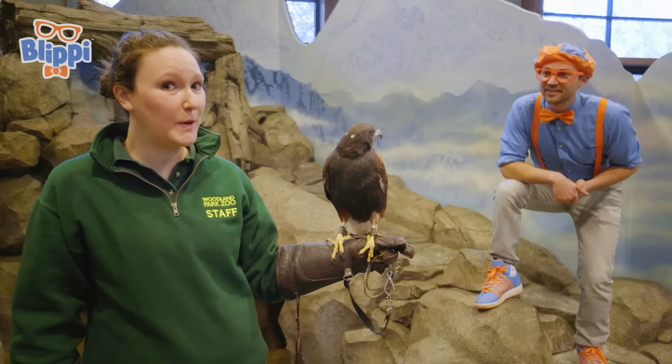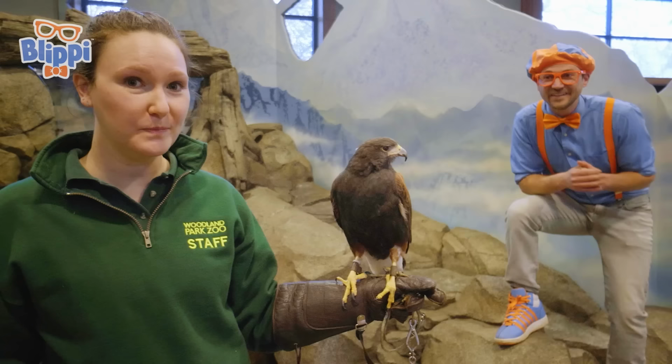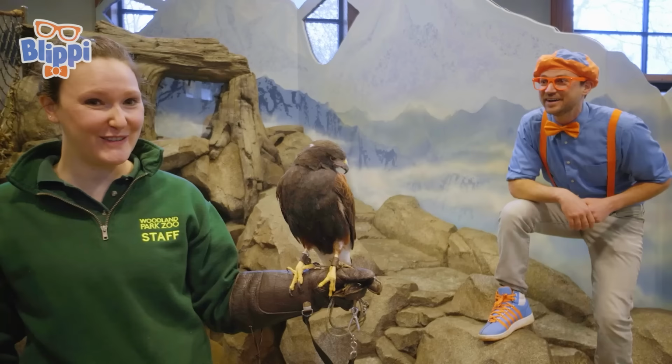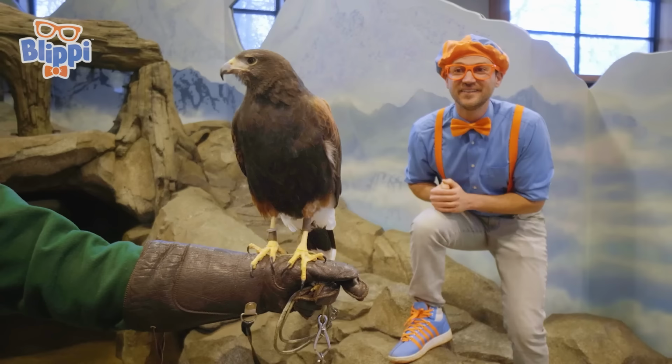Oh, wow. And I like Cisco's eyes. What's unique about him? Harris's hawks and other birds of prey have really great eyesight. That is so cool. And I like its beak. Look at it, it looks so sharp. Can I take a closer look at it? Sure. Whoa. Check out Cisco. Wow. Whoa, so majestic. Wow. Hey, Cisco.